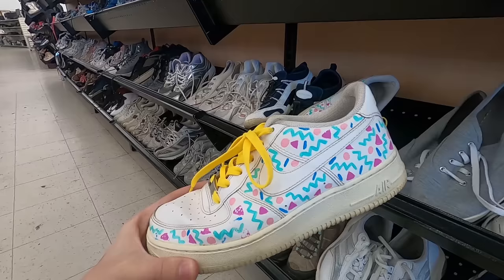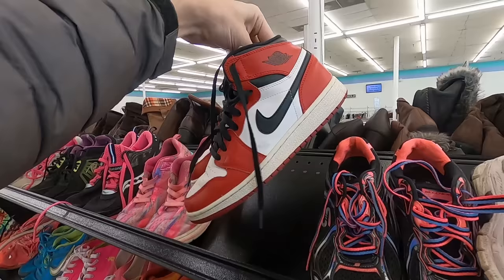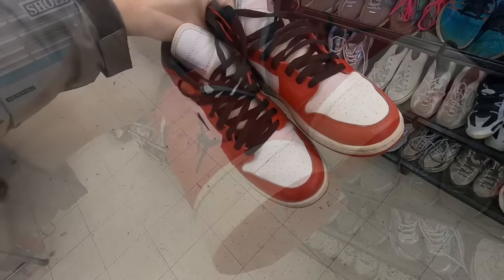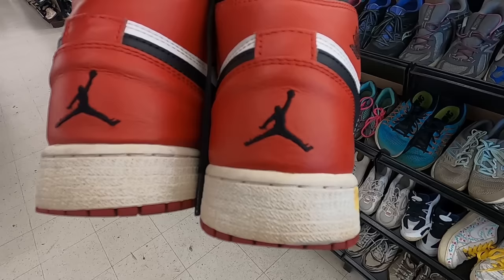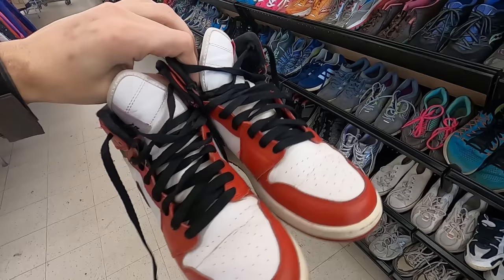Oh, hold up, hold up. Okay, I'm checking these out, and as I've said many, many times, I am not a shoe expert. The only thing that I see that looks a little weird is the stitching on the Jumpman on the back. It just looks kind of off. I don't really know too much, but otherwise, I think they look pretty good. I'm gonna grab them just in case and I'll do a check on them. I don't know if those are real, but if they are, we just hit lick.